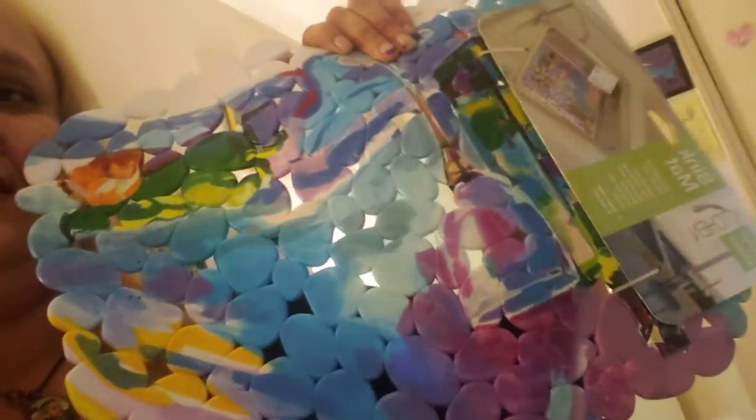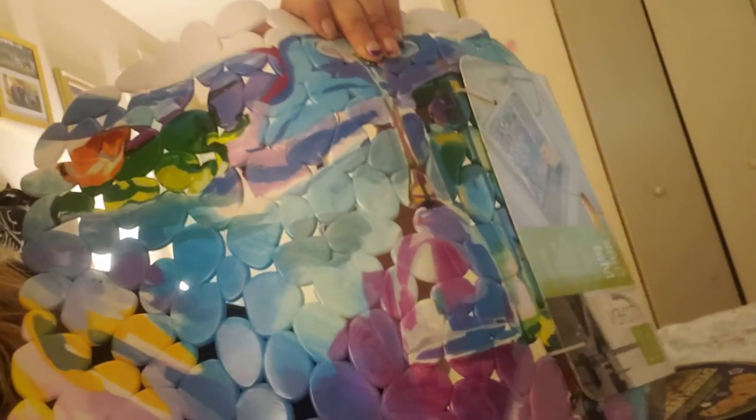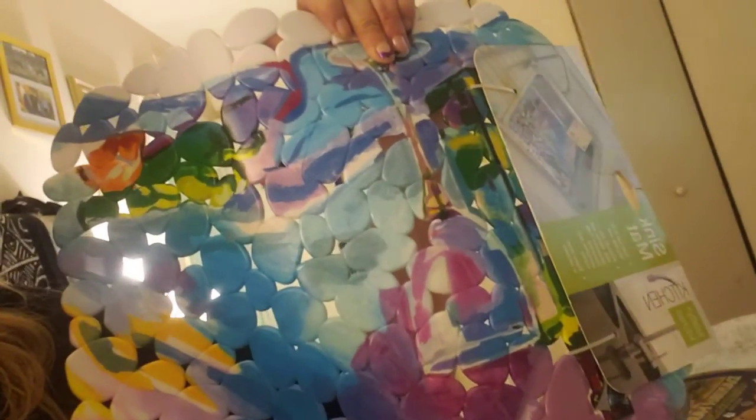I went to a thrift store. Fui a una segunda también. And encontré esto. Para cuando están lavando los platos y los vasos de la cocina, que no se vayan a romper. So your dishes and your glasses won't break. And esto va at the bottom of your sink. En tu lavamanos.